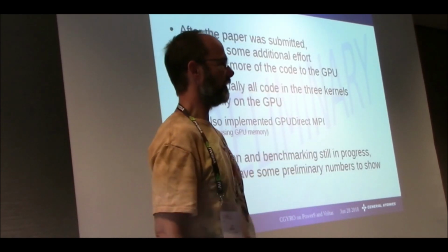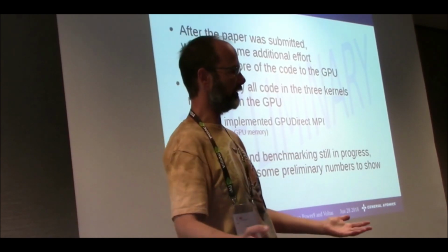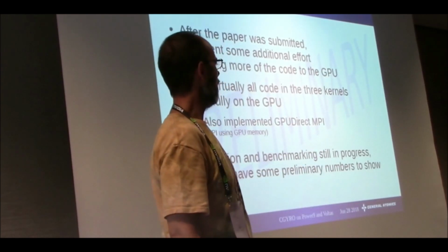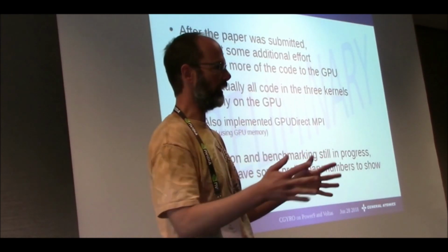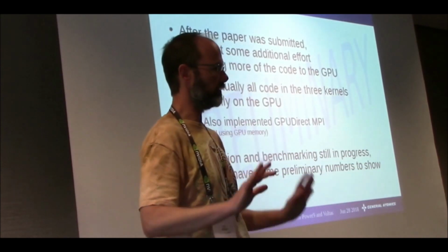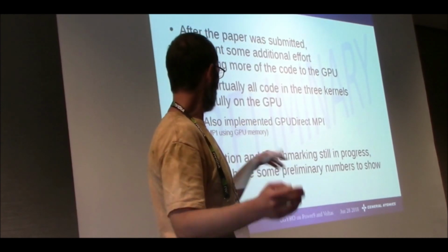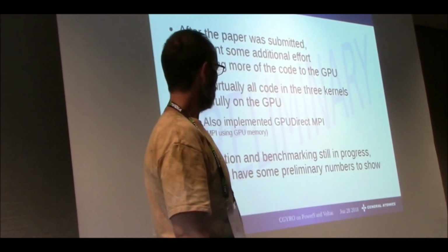So seeing that we were not running as fast as we could with the existing code, we went ahead and said, okay, let's try to put everything on the GPU that we can. And by now, everything is on the GPU, at least the main kernels. All the various debugging, monitoring stuff is still CPU only because it's peanuts. And we also implemented GPU Direct. And I think everybody here knows that this is MPI that uses directly the GPU memory.